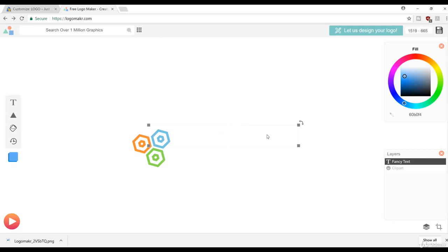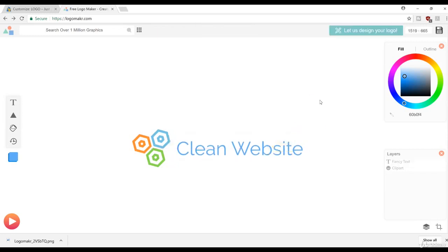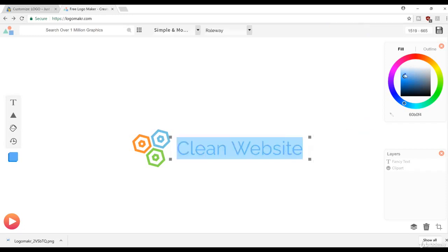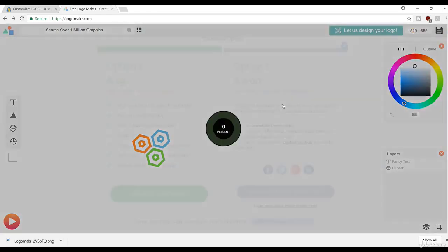Let's call it clean website. So this is the name of your website. It could be your own name, whatever you'd like. Clean website. Okay, and then you can drag it to wherever you'd like, and just say there. That's looking excellent. That's what I'd like. And you can change that text color to whatever you'd like. So maybe we would make it white because we want it to display on our website.